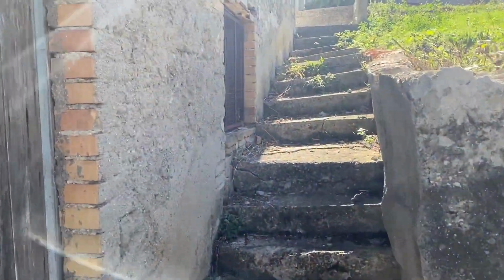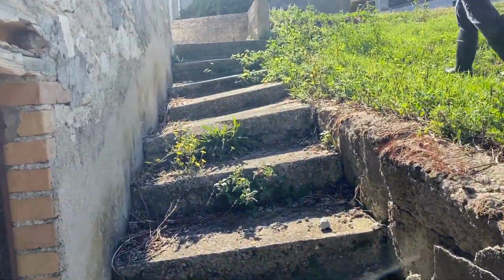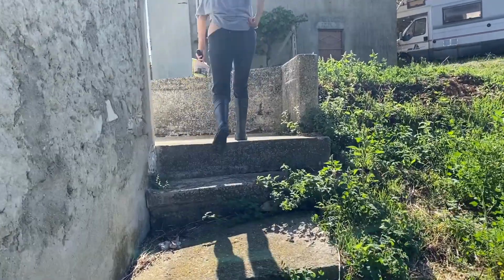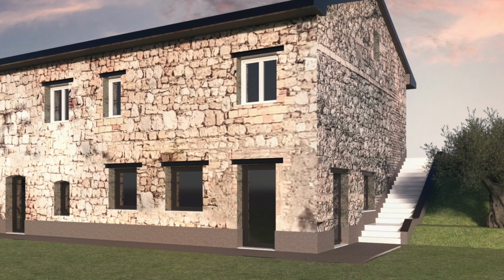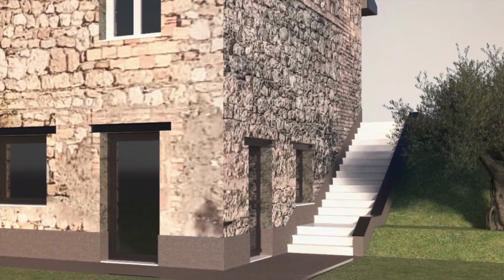So I think that gives you a pretty good idea of the shaky history of these stairs and why it was important for us to replace them. Although they were a lot of fun, they were a little bit dangerous and we didn't want that wall to fall in on us. So we added those to the plan for improvement of the house, and this is just a rendering of what the architect had made for us.